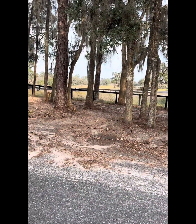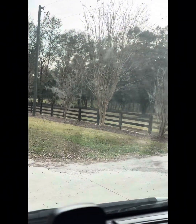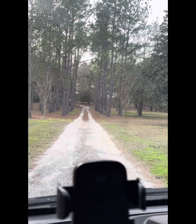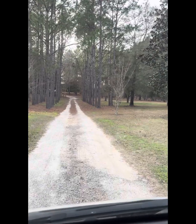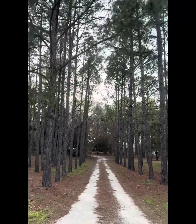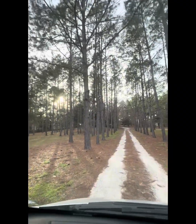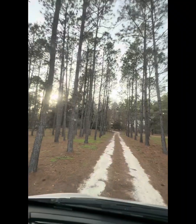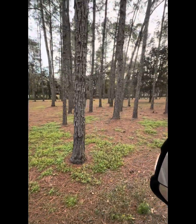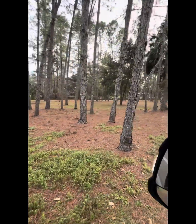Real pretty over here. Both farms. The house is in the back, all from the main road. Pretty cool. These beautiful trees. Who wouldn't love living here? Driving through here every day. So peaceful. Look at all these trees. Tall. Gorgeous. It's gorgeous.